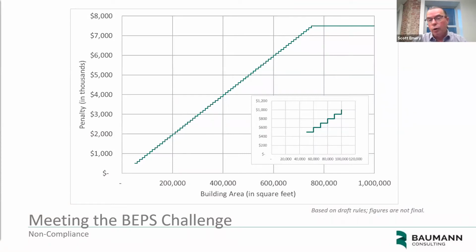The other way you can comply if you don't improve your energy performance is you can be faced with what are called alternative compliance penalties. These penalties are in the thousands of dollars. They start at $10 per square foot. And the base starting point is going to be $500,000 for a 50,000 square foot building. So 10 times 50,000 gets you $500,000.